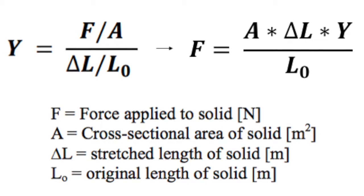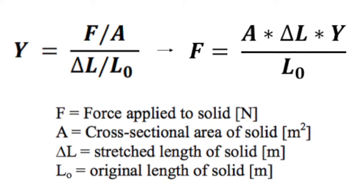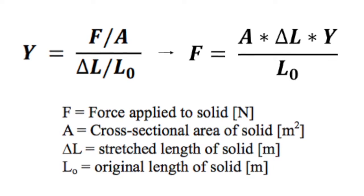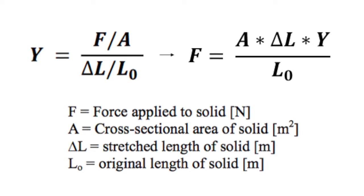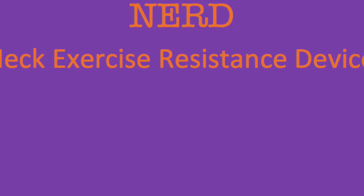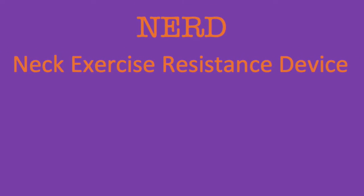This can be explained by looking at the equation for the modulus of elasticity. We know that Young's modulus, Y, is equal to the stress over strain. If we rearrange this equation, we see the direct relationship between area and force, which shows that the thicker the band, the greater the force output, and therefore the greater the resistance. Overall, we present the NERD to you as a promising solution to strengthen neck muscles in space.